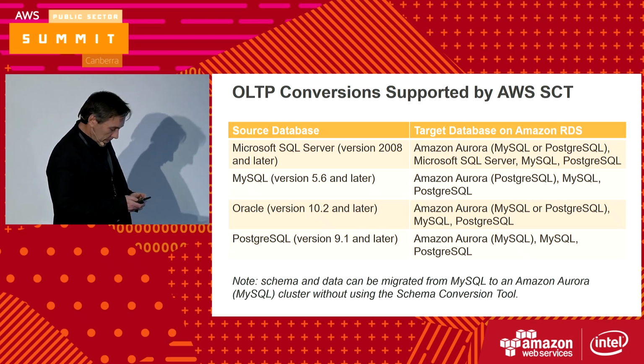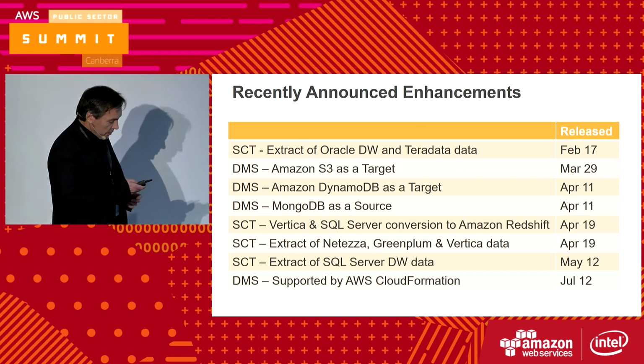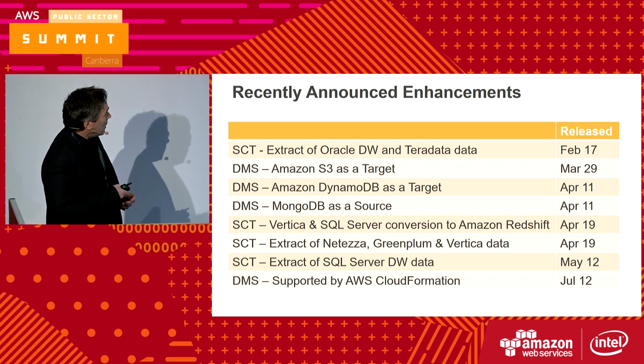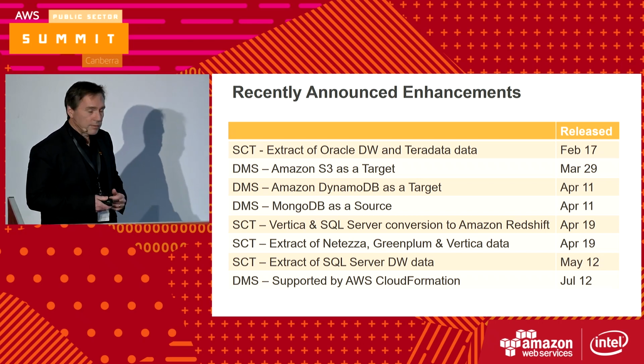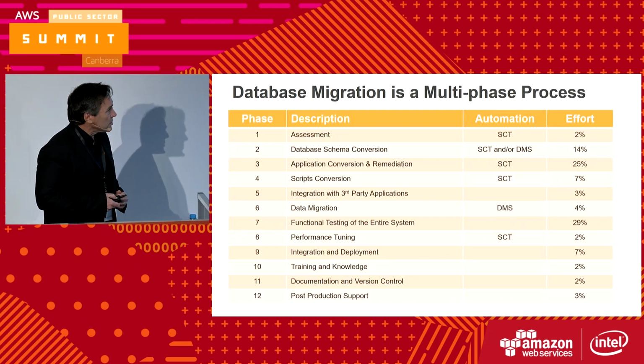And then it also supports, as recently as this year, we've added a whole range of OLAP-type databases, so Teradata, Vertica, Netezza, Greenplum to Redshift conversions. I mentioned already the Dynamo to MongoDB conversions, SQL Server Data Warehouse, Oracle Data Warehouse. So we're putting a lot of investment in this tool to cover a wide range of scenarios.